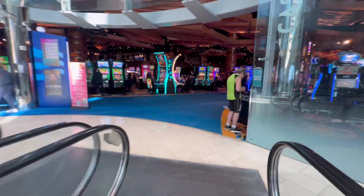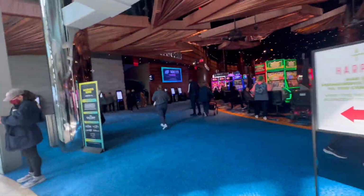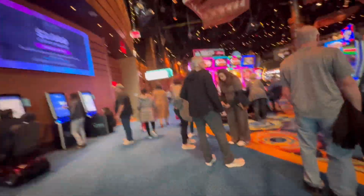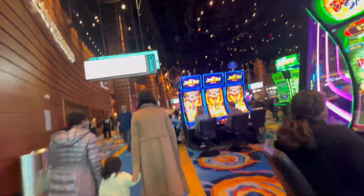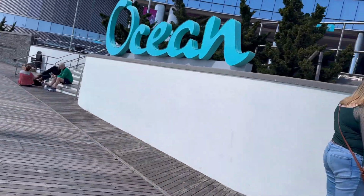A quick trip up the escalator to the Ocean Resort Casino. And trust me, there were lines everywhere. I tried to go into the reward center to get a new reward score, but the line was so long. So before long, I was out again and continuing on to the next resort of choice. There I am on the boardwalk.